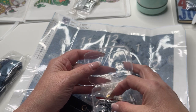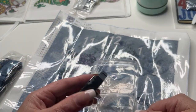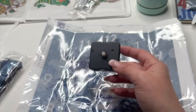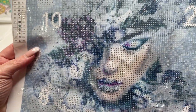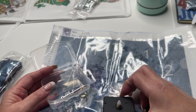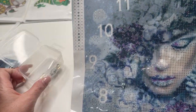So I'm going to have to Google how to put one of these little gizmos together because you get all those bits and pieces. Look at that. So I'm guessing what's going to happen: this here is going to go and poke through her schnozzy. This will sit on the back, and then you'll have the hands going around on the top. Assuming though, because this is going to have diamonds on it, that the hands will have to sit slightly elevated. See what I mean?